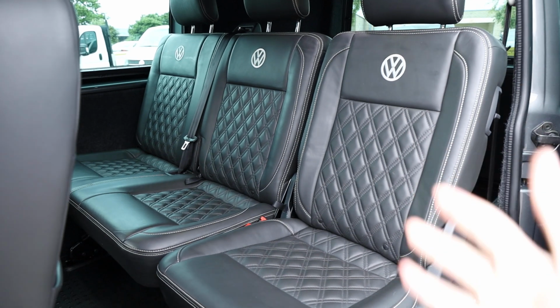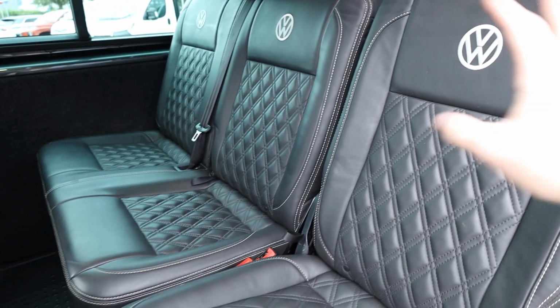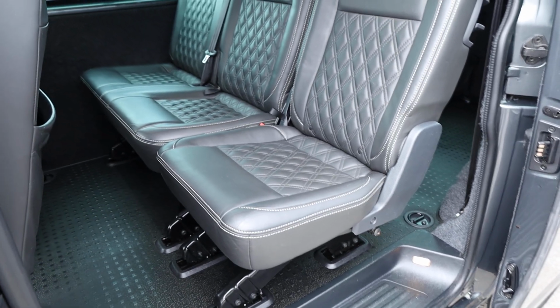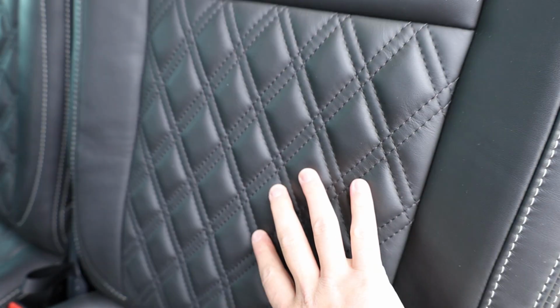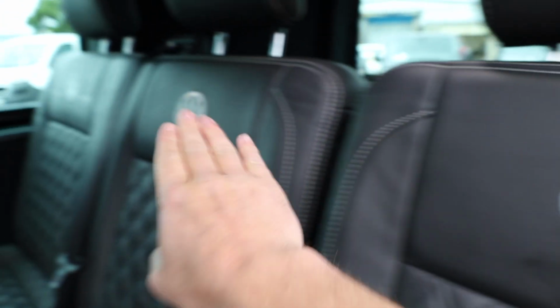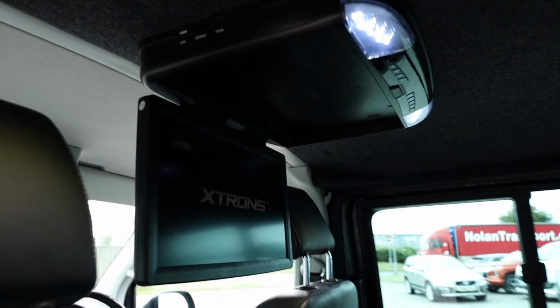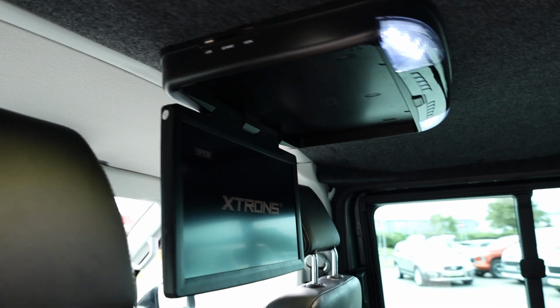Inside then we can see that this one has not only got this lovely body styling and the carpet lining, but we've also got this lovely leather interior as well. So all of these seats have been completely professionally retrimmed. So we've got lovely black leather, black cross double stitching in the middle, and then a white contrasting stitching on the outside, and the white VW emblems embroidered there into each backrest. We've also then got a drop-down DVD player, which you can see is powered on at the moment there, so that could keep the children quiet.